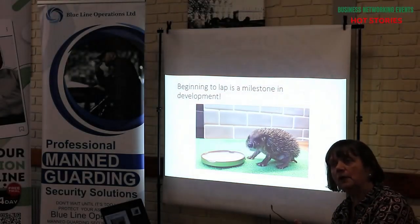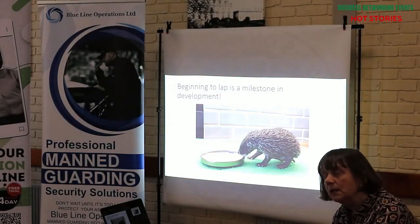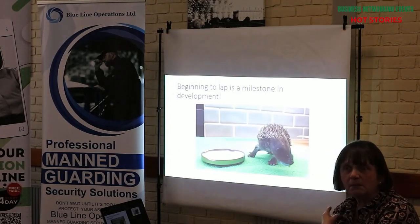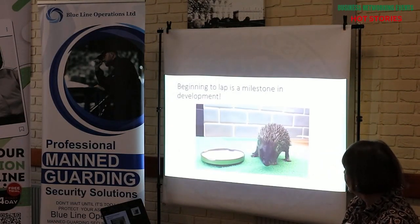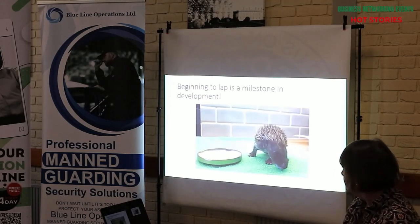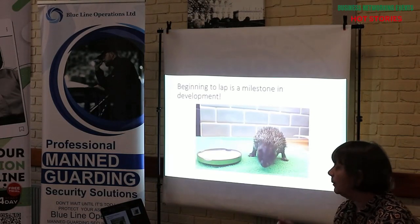I can't leave him overnight. He can't stay at the hospital. He still has to be fed by syringe, because that's just still a bit hit and miss. So he's still not got any teeth, but he's growing up.